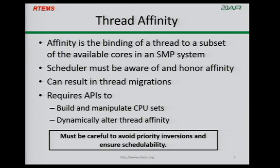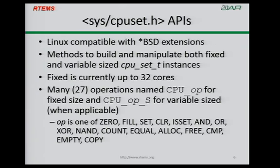It's a lot like a signal mask in POSIX, and you've got to be able to dynamically alter it. And the burden is now on you when you use this to avoid priority inversions and ensure schedulability, and make sure that you don't do something like I had in the earlier talk where you accidentally do something and suddenly every thread in the system migrates. There are rules for doing it, and there are papers on how to assign CPU sets.